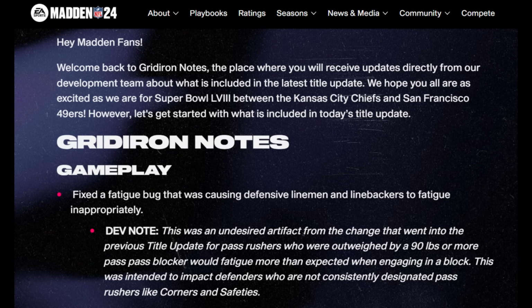Are you kidding me? What they did is they tried to fix the fatigue settings based on players' weight, and they absolutely ruined how fatigue worked in the game. Did I mention the NFC and AFC championship games just happened? They're still trying to figure this out. It's unbelievable to me, not only how broken the game is when it ships, but how they manage to break it afterwards.